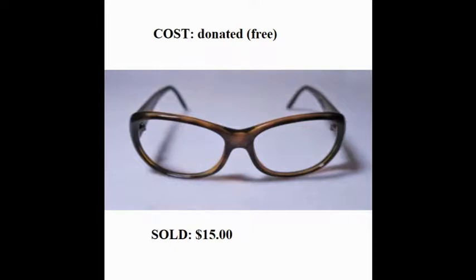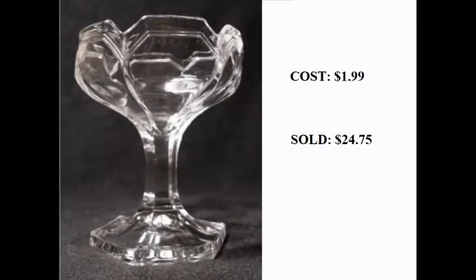These are pretty common. Many Ray-Bans sell for much more. Another piece of Fostoria Alexis sold out of my store this week. A small-footed bowl like this on the Victorian table was called a jam stand or jelly compote. A compote is a footed bowl. Only the small ones like this are considered jam stands. It's about 5.5 inches tall.